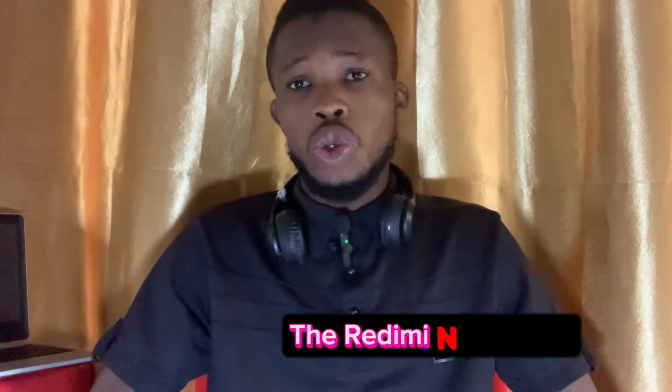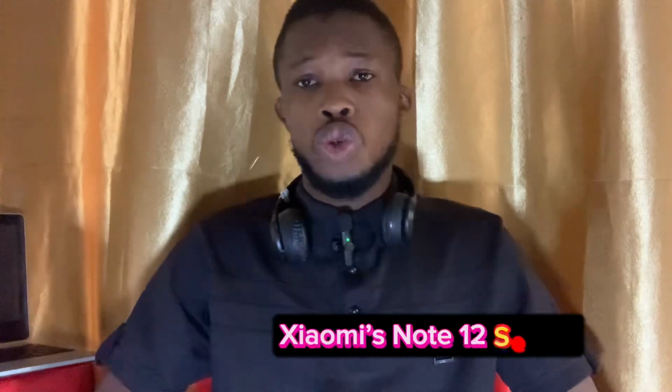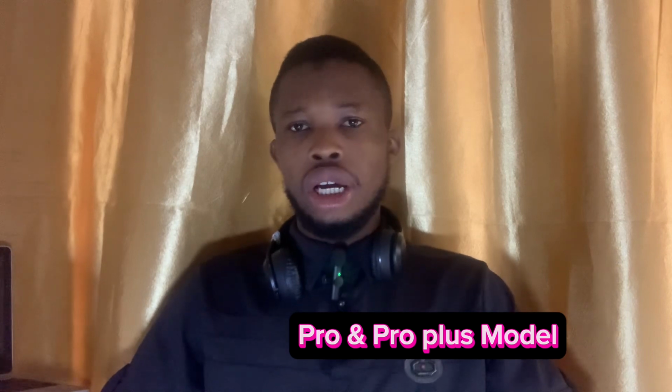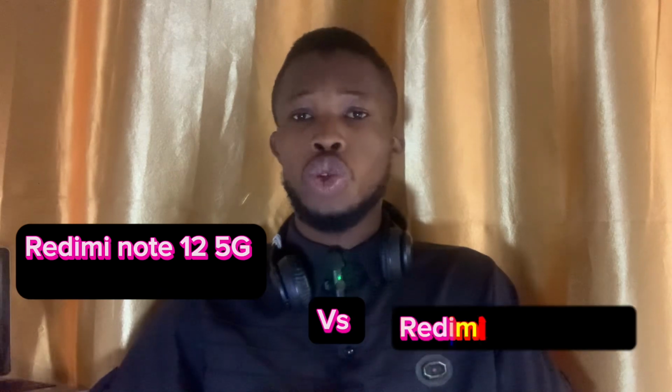The mid-range smartphone market welcomed two new affordable mid-range smartphones, the Redmi Note 12 5G and the Redmi Note 12 4G. Both smartphones are part of the latest popular Xiaomi Note 12 series, which offers a variety of features at competitive prices. The just debuted Redmi Note 12 series came alongside the Pro and the Pro Plus models, and they don't differ in the presence or absence of a 5G connection. So in this video, I'm going to compare the specifications of the Redmi Note 12 5G and the Redmi Note 12 4G to enable you to determine which option to go for.